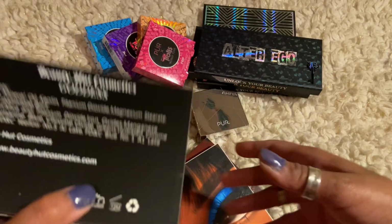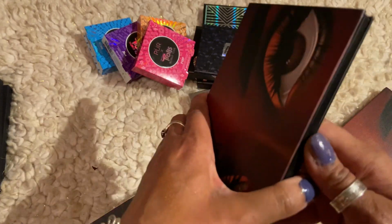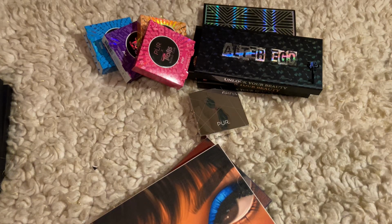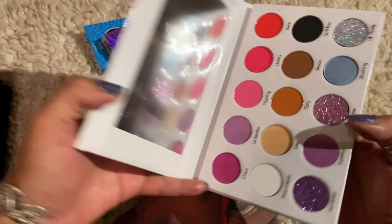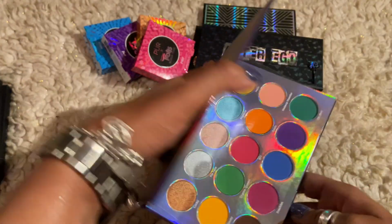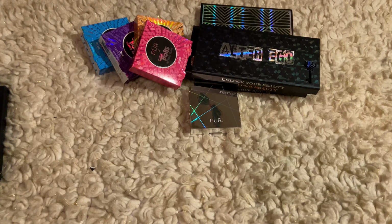Then these are from a brand called Beauty Hut Cosmetics. This is the Goddess palette. This is a black owned brand. This is the Mamacita palette. It's really beautiful artistry on the front. This is my kind of color story, as you know. I don't like the glitters, but that's okay. I can work around it. They were $20, I think. And this is the Pretty and Petty. Okay, so those are from Beauty Hut Cosmetics.